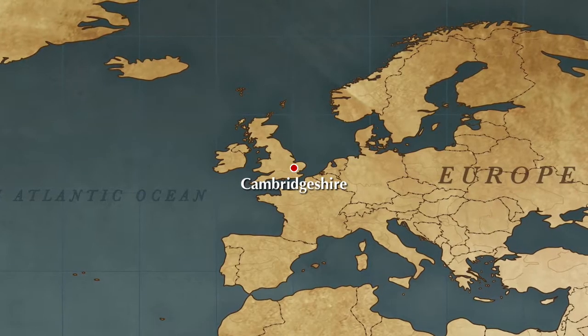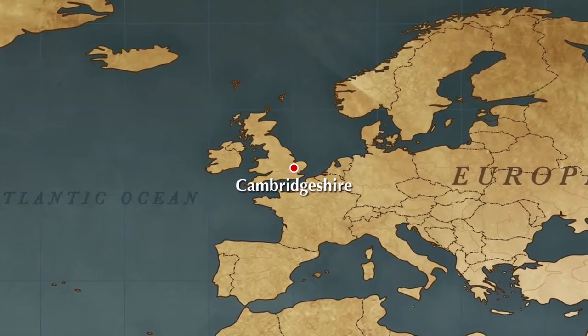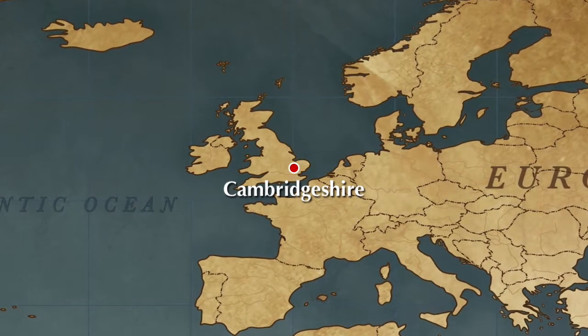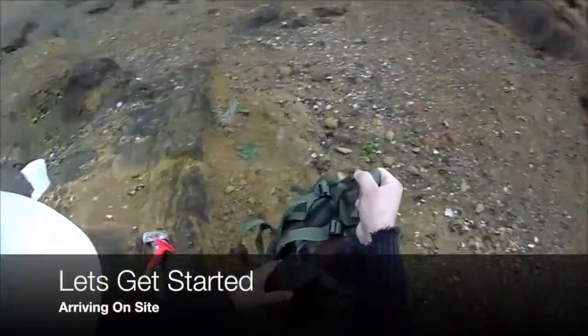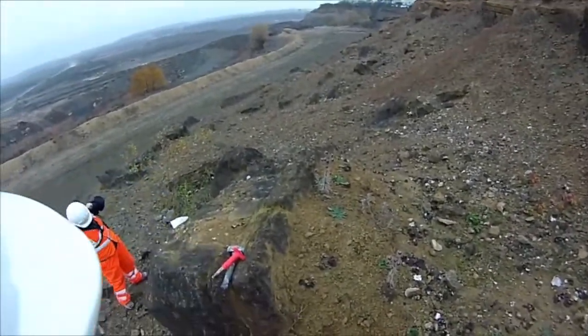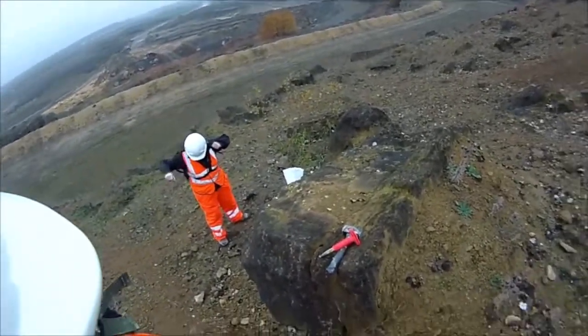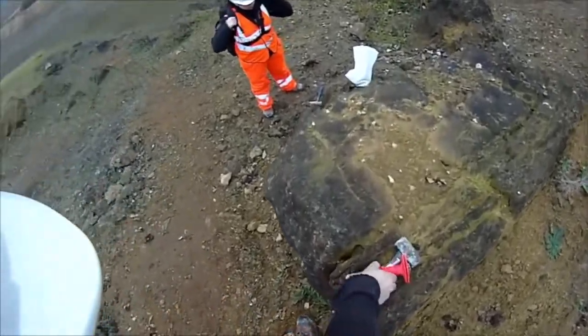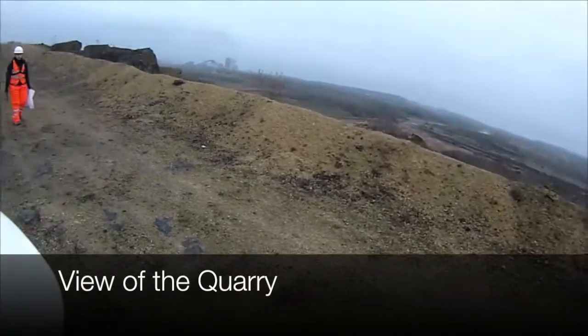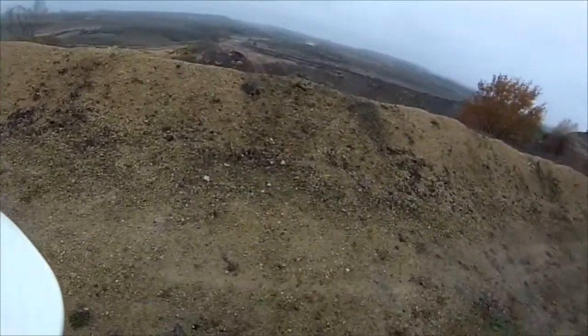Today we are off to a Jurassic limestone quarry in Cambridgeshire. Right, we have arrived at the site and we're getting ourselves ready. So the limestone at this site dates back 170 million years. So this is a view at the quarry as we're walking through. Quite a big site as well.